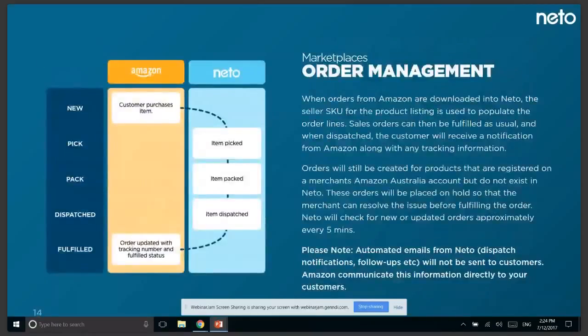When orders are downloaded from Amazon into Neto, the seller SKU for the product listing is used to populate the order lines, and sales orders can then be fulfilled as usual. Orders will be created for products that are registered on a merchant's Amazon Australia account but do not exist in Neto. These orders will be placed on hold so that the merchant can resolve the issue before fulfilling the order. Neto will check for new or updated orders approximately every 5 minutes.